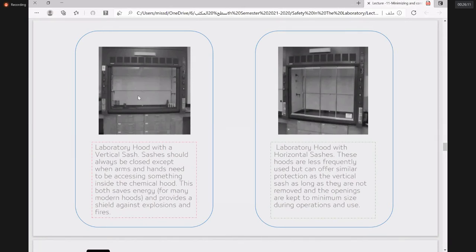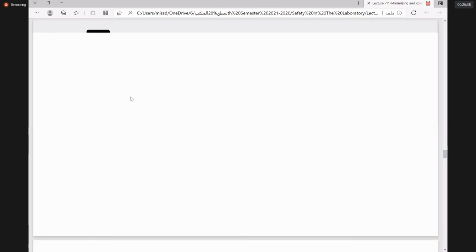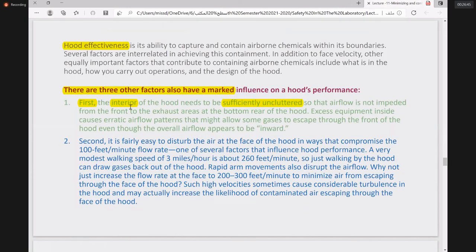Even if the fume hood's function is to pull the air and purify the air from the rising vapors of the chemicals, it must be organized. If it is not organized, and while you are using the bottles you do not return them to the same place, it affects safety even if the bottles are inside the fume hood. So the first thing: the interior of the hood needs to be sufficiently uncluttered or organized so that airflow is not impeded from the front to the exhaust area at the bottom of the hood.